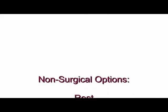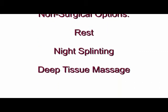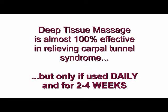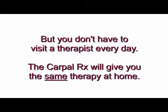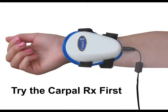Once again, those non-surgical treatments that everyone should use first are resting your hand, splinting, especially at night, and deep tissue massage, which is almost 100% effective in relieving symptoms. But it must be applied professionally and every day for at least 2 to 4 weeks. Anything less or improperly applied is useless. And to get professional and effective deep tissue massage therapy for your carpal tunnel syndrome, you don't have to visit a therapist every day. Instead, the Carpal RX will give you the same therapy at home.